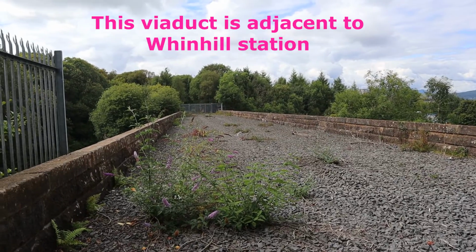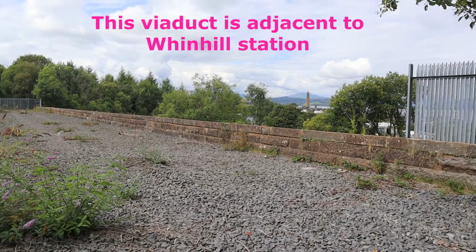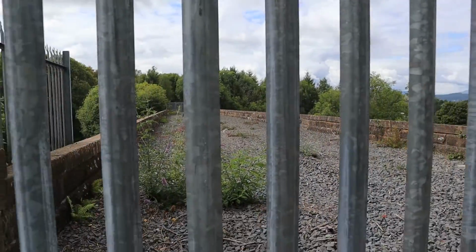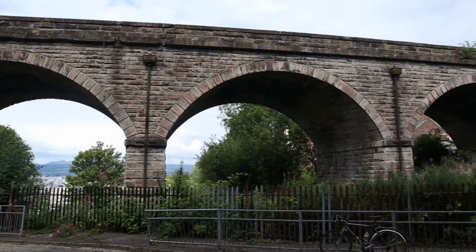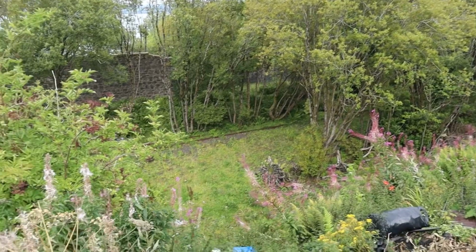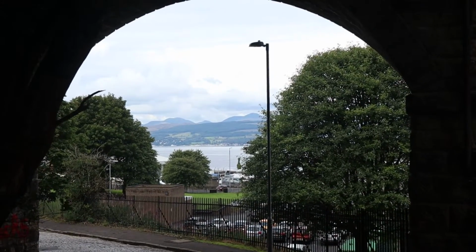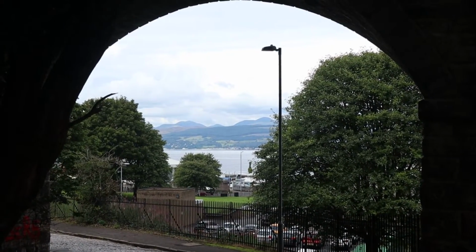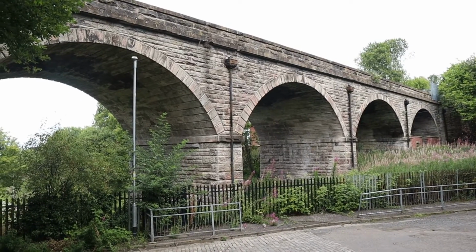And here's a viaduct on the GSW line, fenced off at both ends, but a nice viewpoint. And there's the fencing, just to show a fine structure, obviously built to last, which it has. And you can see down there's still some abandoned rails. A slightly unusual view of Ben Lomond, taken from a disused railway arch in Greenock. Wonderful structure, eh?